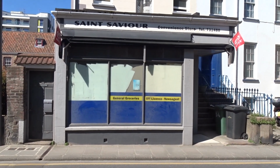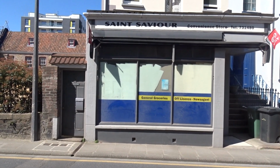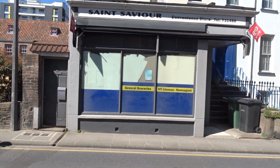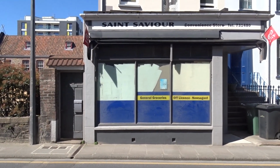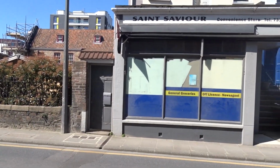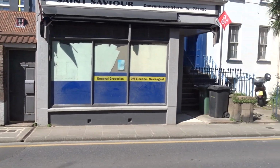This little corner shop deserves an honourable mention. A lot of people seem to have memories of this. I've seen on Jersey Temps Passe especially, a lot of people have memories of popping in there on their way to and from school. I know one person used to pop in here on their way to and from school.